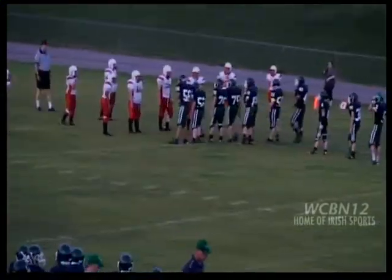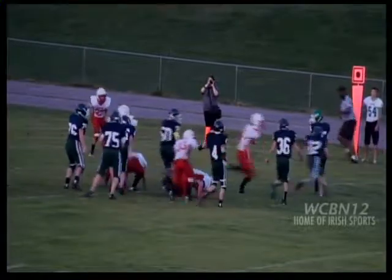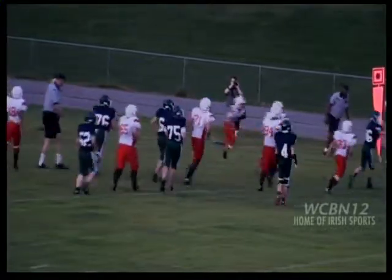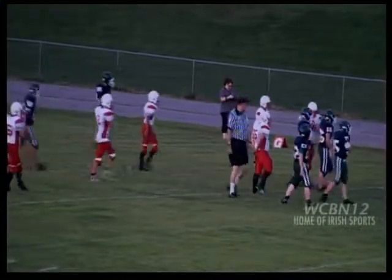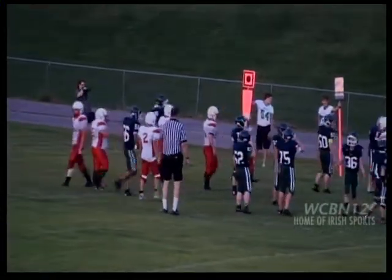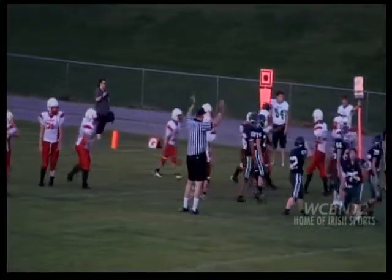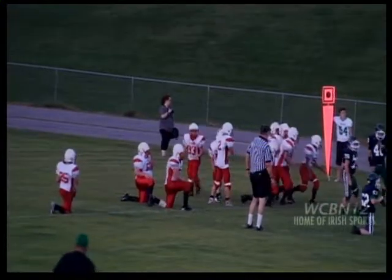So the Irish are trying to drive. There's the handoff to number 12, a quarterback, and he gets a horse collar brought down. We got a timeout. Looks like our quarterback is hurt. Yeah, he's hurt. That's my boy.